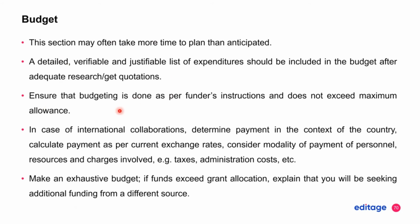Be prepared to justify the cost of every item on your grant. Also be flexible. If you can reduce your budget, say, oh, we can reduce this part of the project. Some of the grants officers or the program officers might give you a higher rank on your proposal because you're showing that you're being flexible on your budget, or if you have other sources of funding to reduce the amount you request. So that's important. I'll show you a sample budget that you can give that information. So make an exhaustive budget. If funds exceed the grant allocation, explain that you'll be seeking additional funding from a different source.